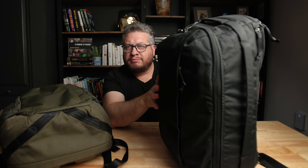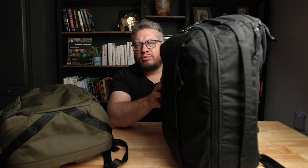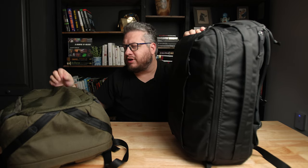There's a piece of aluminum to help it keep its shape inside. The zippers are YKK, and the hardware is Duraflex. So very similar materials, at least on the hardware and zipper side, but the main fabric is quite different.